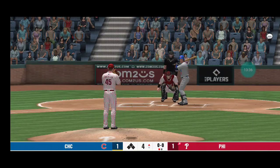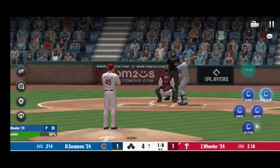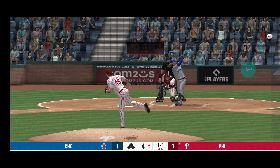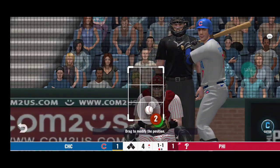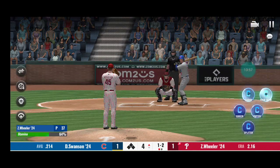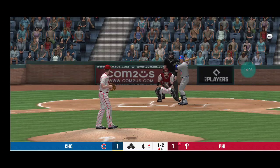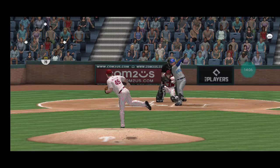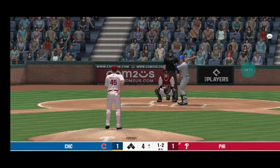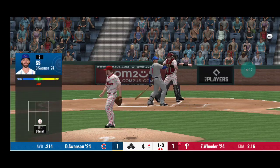Coming up to the plate is Dansby Swanson. And a ball, 1-0. Now the 1-0 pitch. There's a strike, a ball and a strike. Here's the 1-1. He blew it by him for a strike one. Here's the 1-2 pitch on the way. Ripped foul. Here comes a 1-2. Got in there to finish him off.